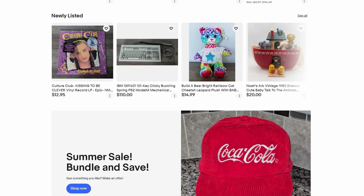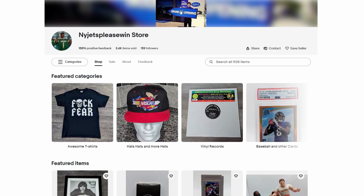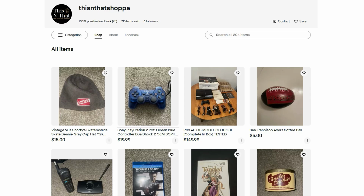Got some pretty good quality items listed that I think you'll definitely sell at a price at some point and make some money. Pictures are great. Descriptions were good. This was a very new store. 72 items sold and 204 items listed. So let's check that out. I love to see new sellers and kind of how they're doing things.